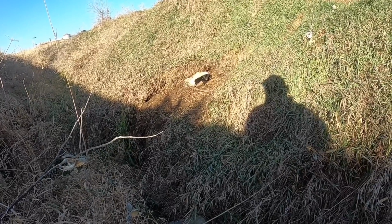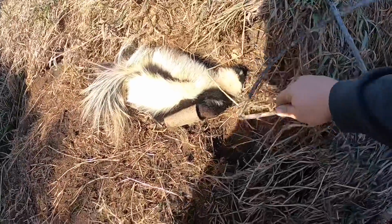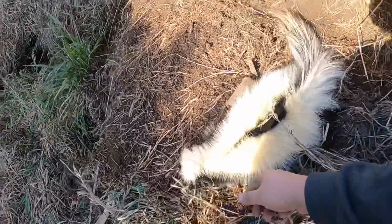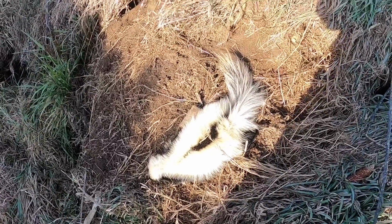Really pretty skunk, almost all white down his back. Hopefully this works out the way it's supposed to, and I'll show you what he looks like. That is a pretty skunk, guys. That is a pretty skunk. You don't see a whole lot of them like that. I do believe this one's going on my wall.